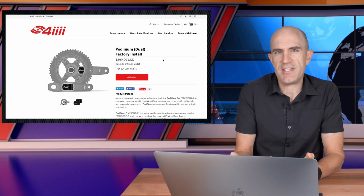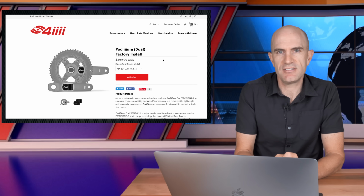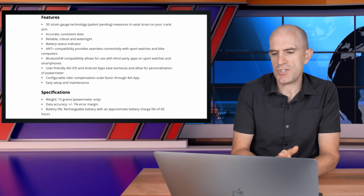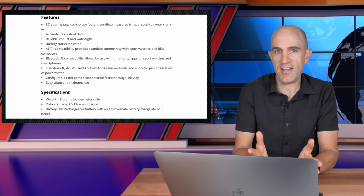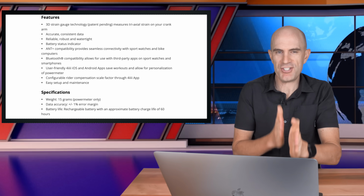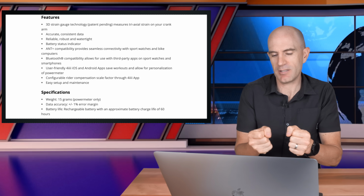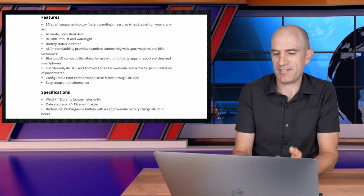I'm a big fan of the pre-made version, so buying the crankset ready to go and then just selling the one you've currently got. Dropping down to the details and tech specs, you can see here listed 3D strain gauge technology, which measures triaxial strain on your crank arm. Excellent stuff. I have had issues in the past and more recent past with power meters that only measure pretty much up and down. As soon as you start throwing the bike, the readings go a little bit wonky. So they list this as not being a problem, hopefully, with this power meter.